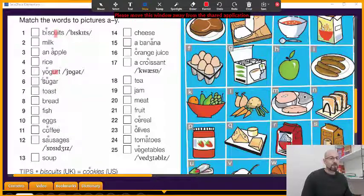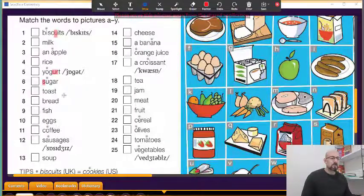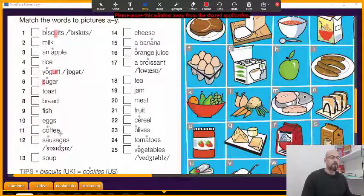Sugar. S, we say sh. No grammar here. Sugar. Toast. Bread. Fish. Eggs. Coffee, sausages. I know this is a difficult word.